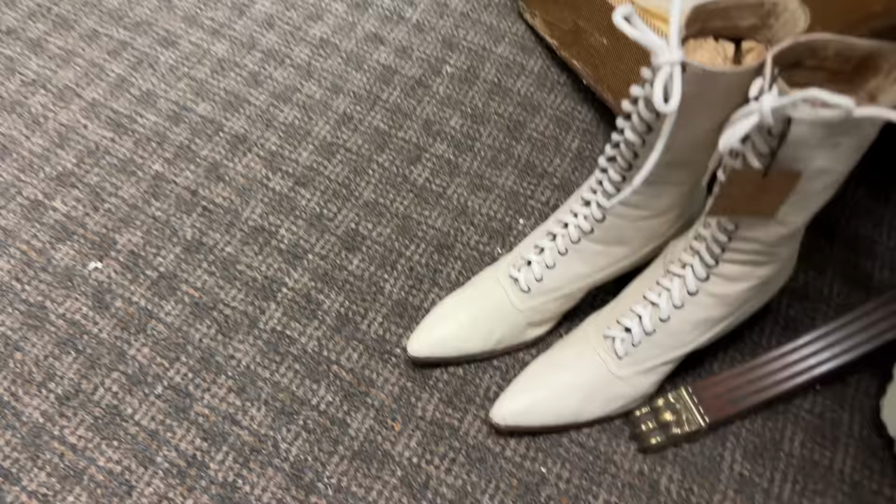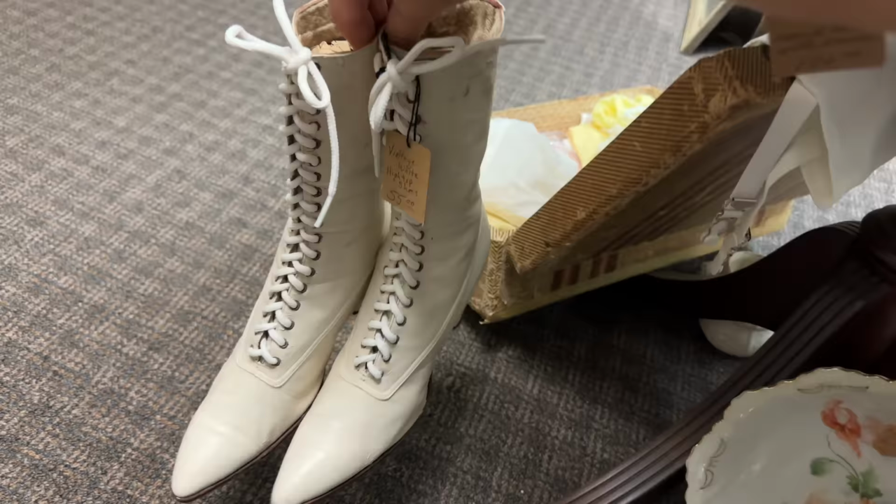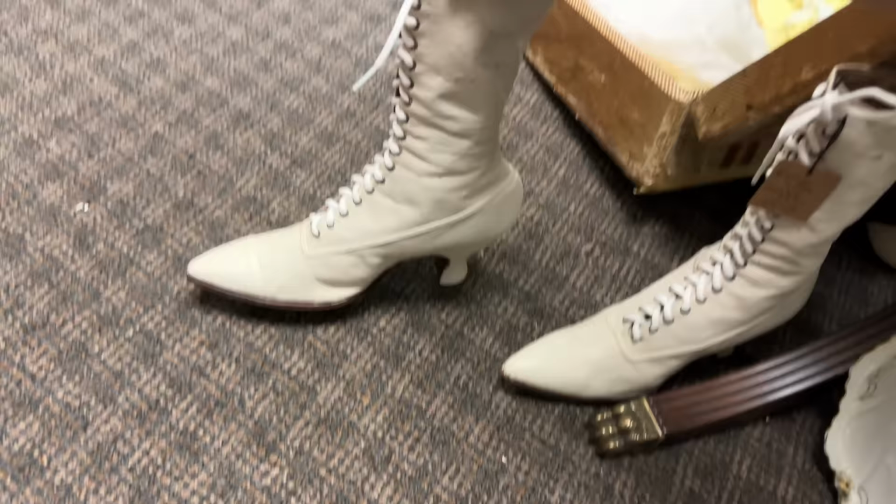Remind me of you. How cute. 55 she has on these. Can you believe people used to fit their feet in little skinny shoes like this? I can't. I cannot.